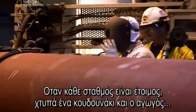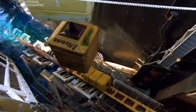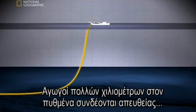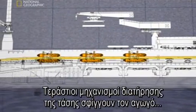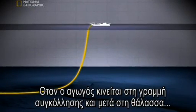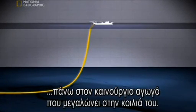When every station is ready, a bell rings and the pipe seems to move out the back of the ship and into the sea. But that's not what really happens. Miles of pipe on the sea floor connect directly to the ship like a massive anchor. Huge tensioners like tractor treads squeeze the pipe to hold it or let it out. When the pipe moves through the firing line and then into the sea, it's really the ship that creeps forward on the new pipeline growing in her belly.